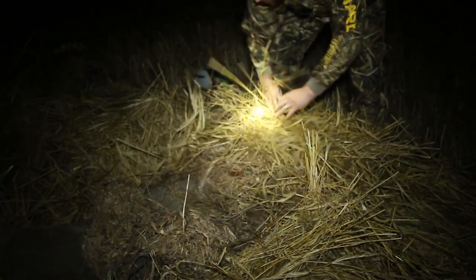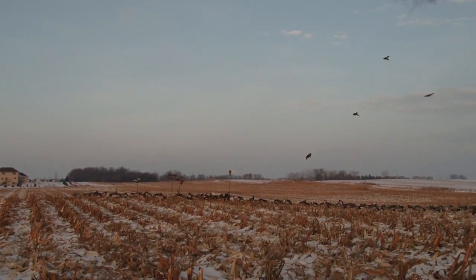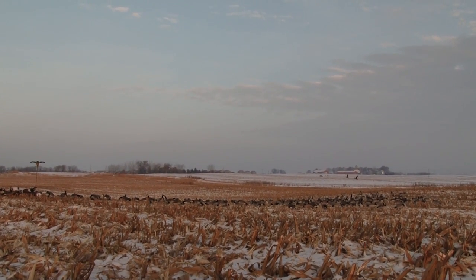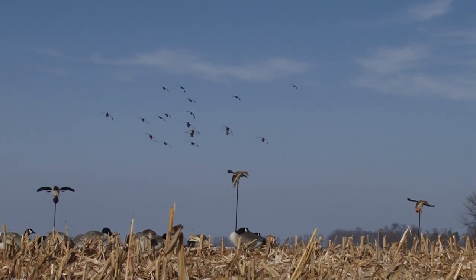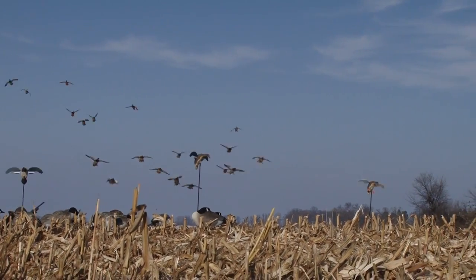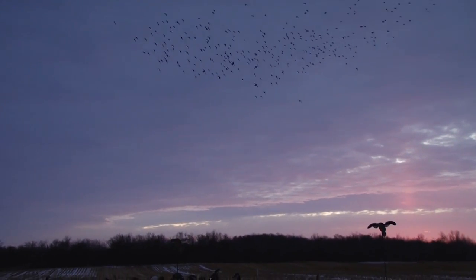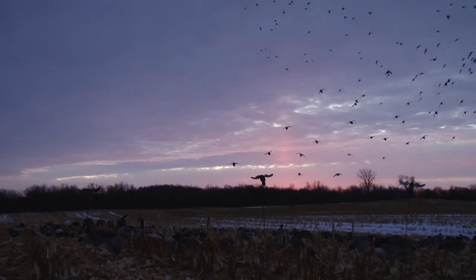We're going to be hunting the X for sure. There's only several fields up there that we know of that these ducks are using, coming back and forth from their water source. So we know they're already coming there. We're going to try and keep the calling to a minimum unless we have to, unless these ducks tell us that they want to hear something different. We don't want to do a lot of calling. They're already comfortable being there. So we're just going to let them come and see what happens.